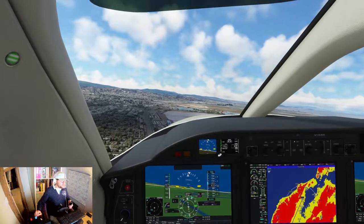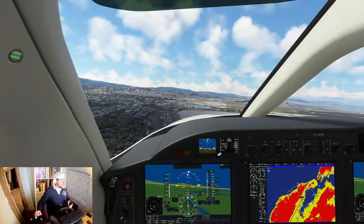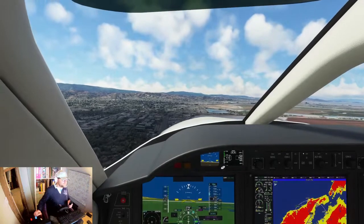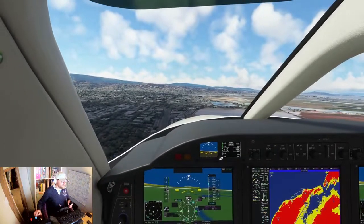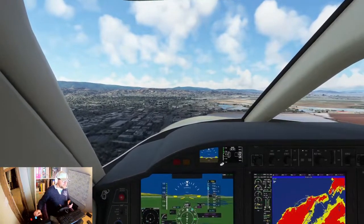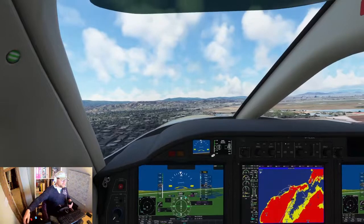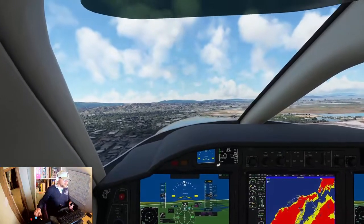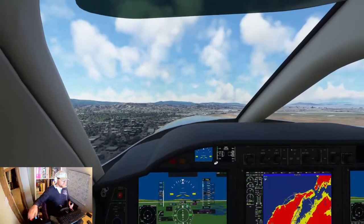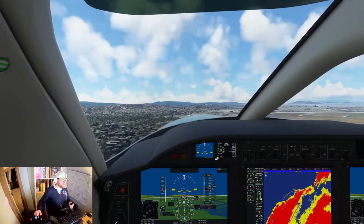Continuing my descent, albeit very gradually. I think... No, I was going to say I think I might be able to see it, but I don't think I can just yet. So let's just keep going for now. Let's put the flaps out. Full flaps, and we'll put the landing gear down as well now.